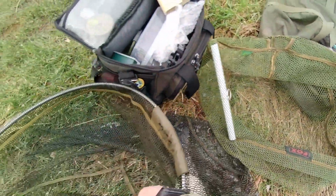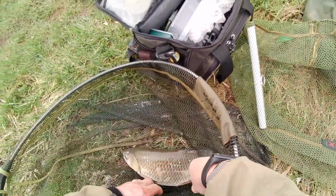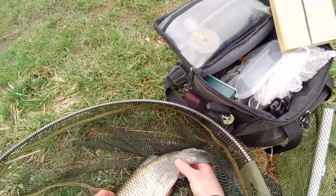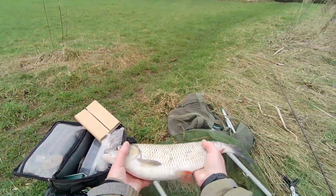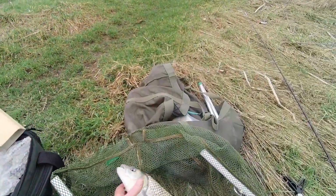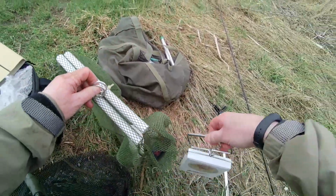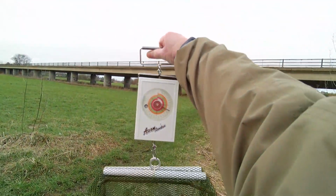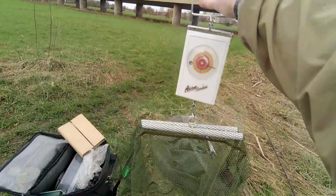Yeah, it's a lovely fish. In lovely condition, really lovely condition. It's got a nice fat belly on him as well. Right, let's just quickly put him on the scales and I'll get him back in there. Yeah, he's a little bit heavier. 2.5, 2.5, that's not bad.